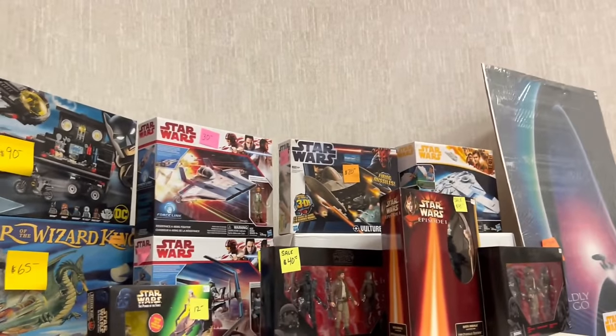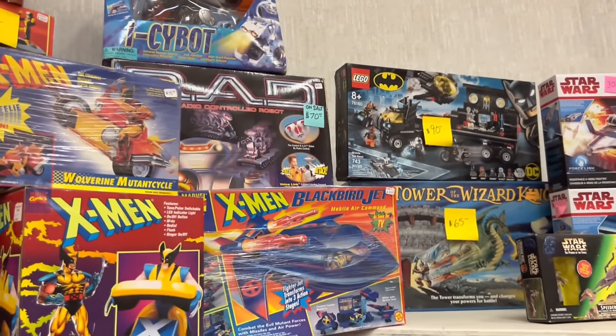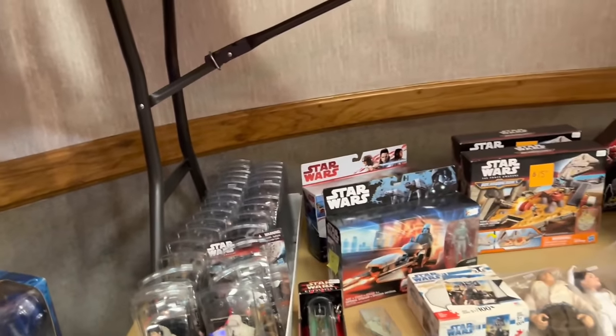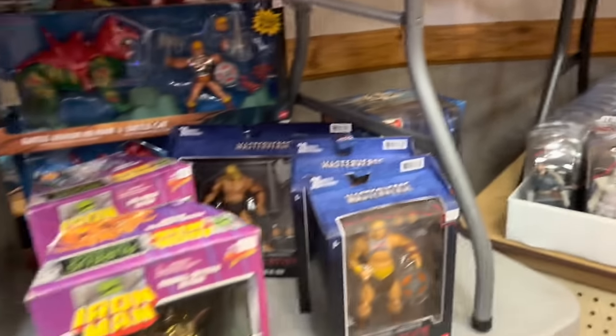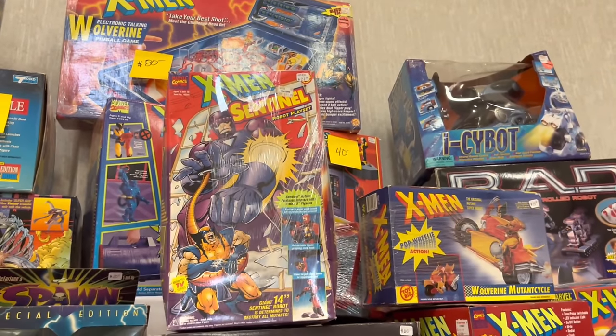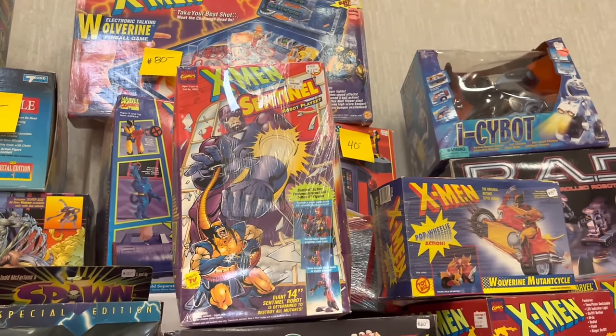Look at all that. See the X-Wing? That's pretty cool. 35. Did you have that? Or is he too old for that? I was kind of older at that point. I was still playing with toys because I had that. And the Sentinel? You had the Sentinel? Oh, yeah. Wow. That was a spoiled kid.